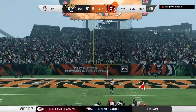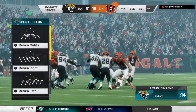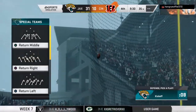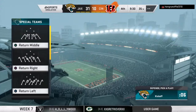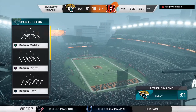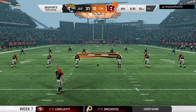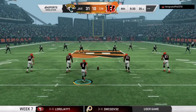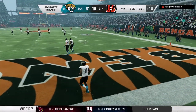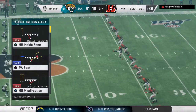The route, the throw, touchdown. Extra point, hung the upright a bit, but he gets it to go. And that'll cut the lead back down to 21. Now Bullock will send this one away after the touchdown. The Jaguars take over 1st and 10 at their own 35-yard line.